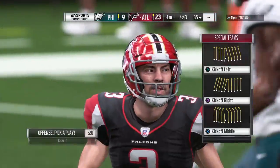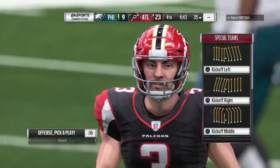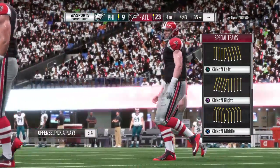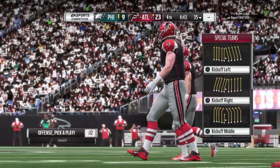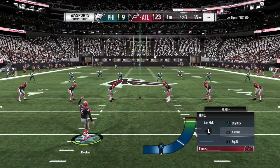Well, someone's all about winning, aren't they? Because he's not worried about the number. Sure, it's great to have 2 touchdowns. The bottom line is what he's doing is contributing to their lead. He wants to continue to do so. Here's Bosher.